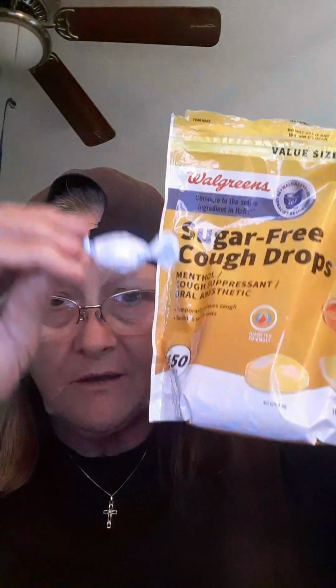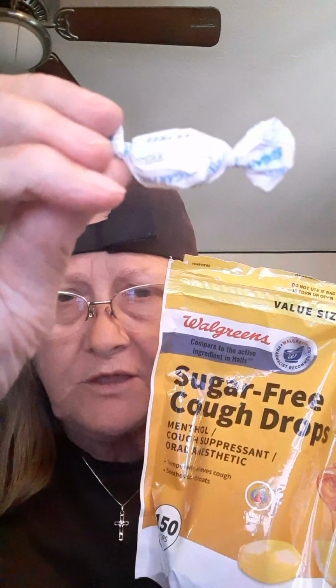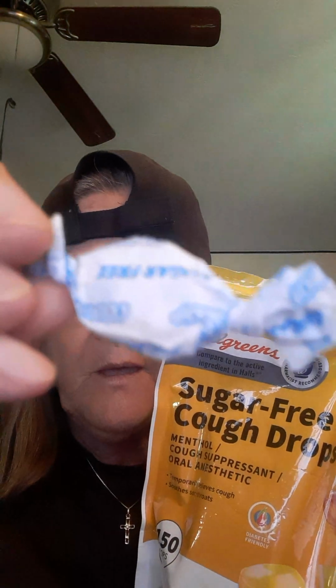So you've got to read the fine print to see it. These are the ones I take. These are the sugar-free. And if you're a diabetic, I would say go out and don't get these. Get these. They're so much better for you. And I like them. And today I've got a sore throat. And these have honey in them.